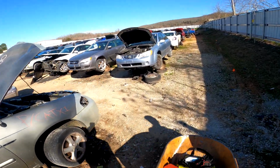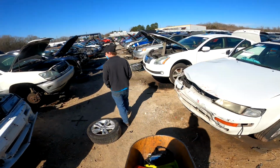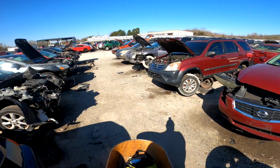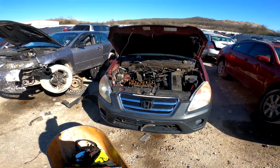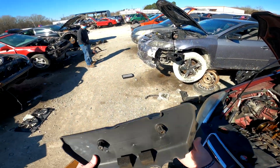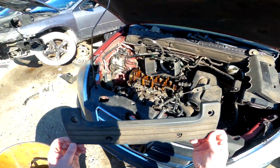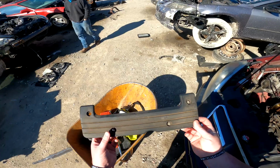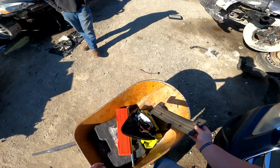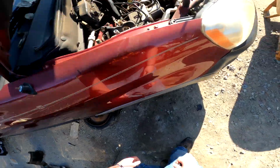Yeah. I think this is the row. There's so much more crap over here now. It looks like somebody else has been here too. Yes, somebody else has. Someone took the VTEC cover off of this thing. This thing's pretty clean. I think I want this. I didn't take it last time I was here, but I think I want it now. What happened to that engine mount I threw on the ground? There it is.